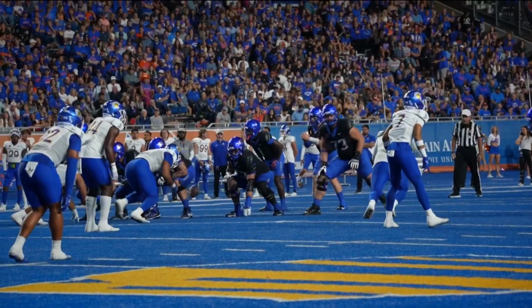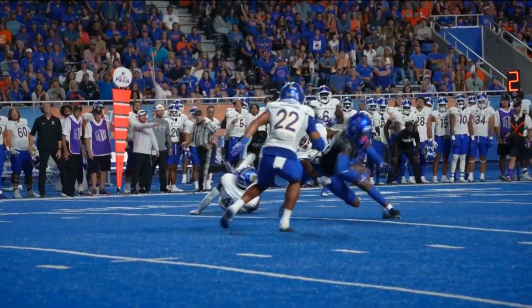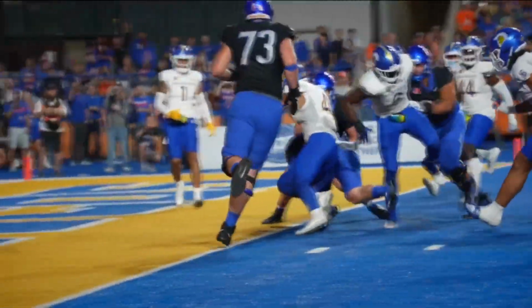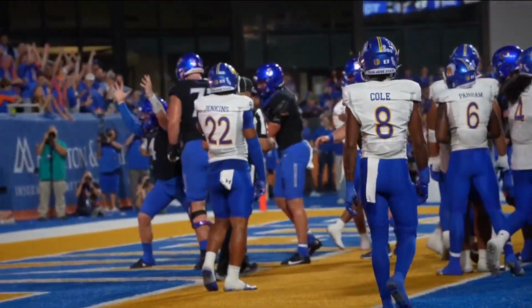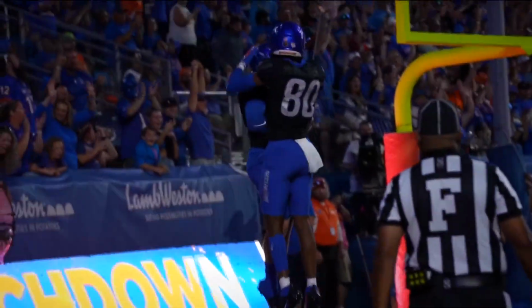Mattson gets the snap. Over the middle, complete to McAllister at the 25. Inside the 20, he'll get down to the 19. Mattson quarterback draw, 5, and he's into the end zone. Maddox Mattson twice calls his own number on quarterback draws, and he's into the end zone with 42 seconds left. It's 27-13.